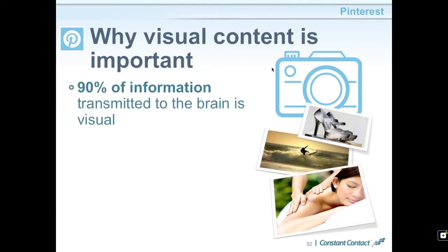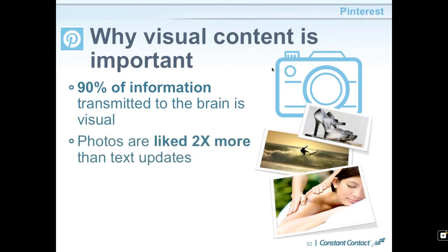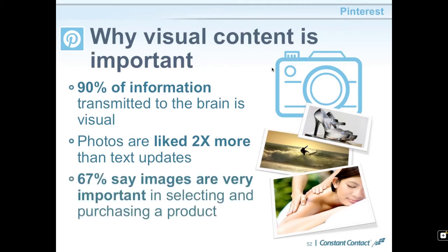So why is visual content important? 90% of the information transmitted to the brain is visual. Photos get like twice as much engagement as text updates, although I'm seeing text updates get shown to people more than images sometimes. I wonder if Facebook has some sort of percentage of text posts versus percentage of image posts, and since everybody is posting images, there's room in their algorithm to sneak in text posts. That's a theory that I just developed in my mind as we were talking here. But it'll look good in the transcript.